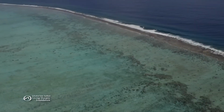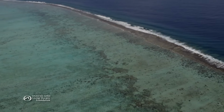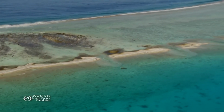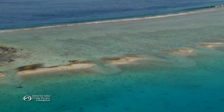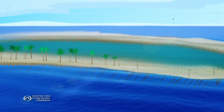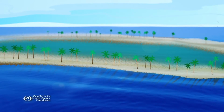Millennia keep spinning by. The extinct volcano is now completely submerged, but the corals are still growing. As they break the surface of the water, they die, and their stony skeletons turn into sand and rubble mixed with coral and algae. Now, a coral rim surrounds a central lagoon. The reef has changed yet again into an atoll.